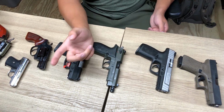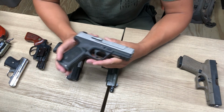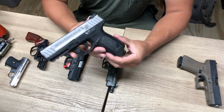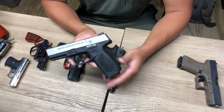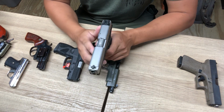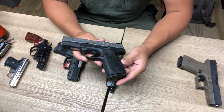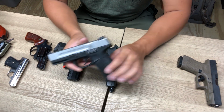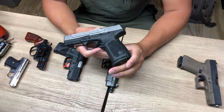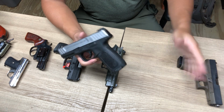I'm trying to speed through because I know we're at 13 minutes already. So next up, this is a Smith & Wesson SD9 9mm pistol. They also make this exact gun in 40 Smith & Wesson if you're more of a 40 guy. It looks literally the exact same, it's just a little bigger chamber here. So this is a great 9mm. It's built very similar to the Glock. It's pretty much a full-size handgun, about the size of a Glock 19 or Glock 23. This is a Glock 23 beside me.